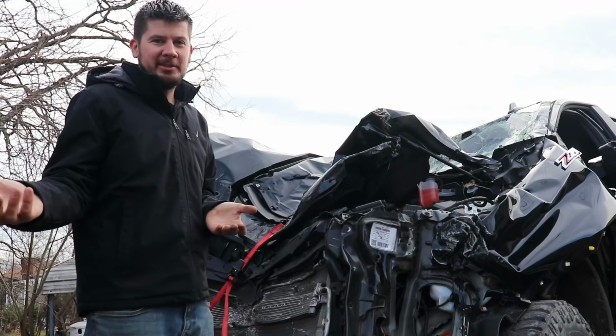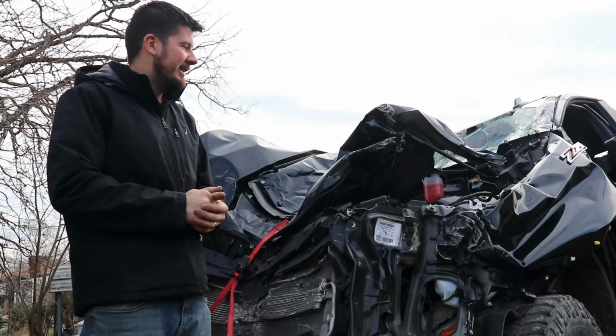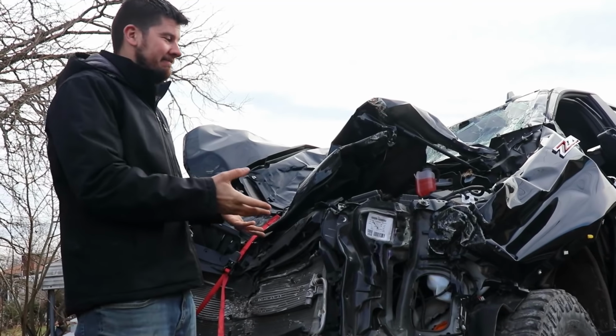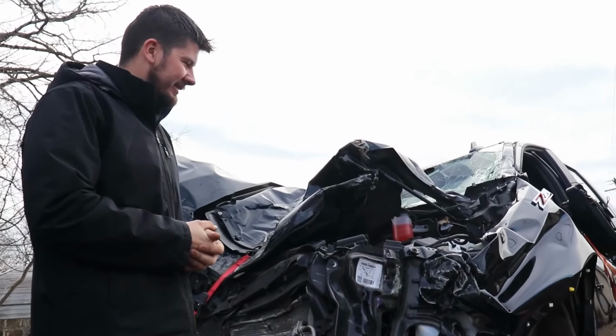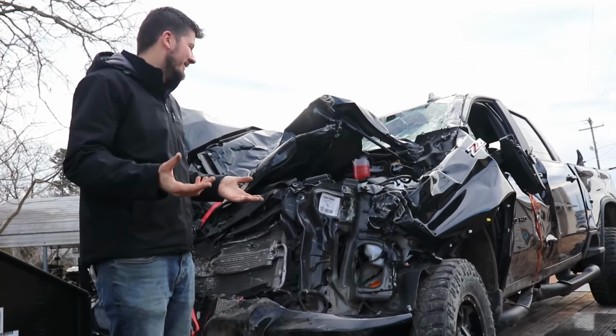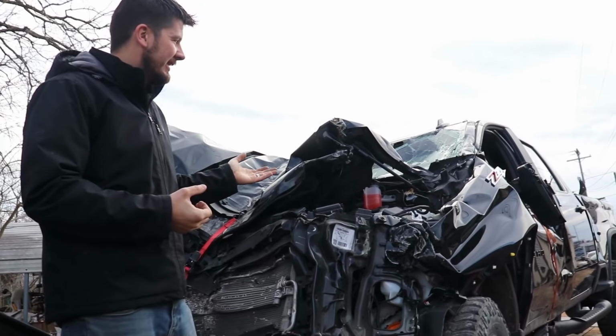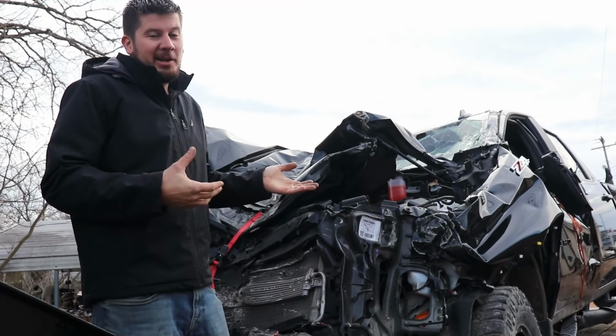And we don't know if it's a runner, if it even starts or drives. It wasn't listed online for a good reason. But it doesn't look that bad. Yeah, kind of. I mean, we did tell you it only has 8,000 miles on it. It has power inside, so it's kind of worth it.